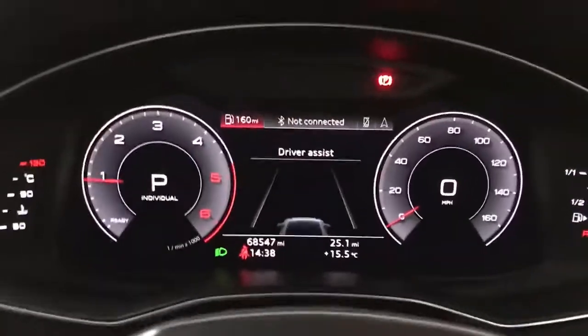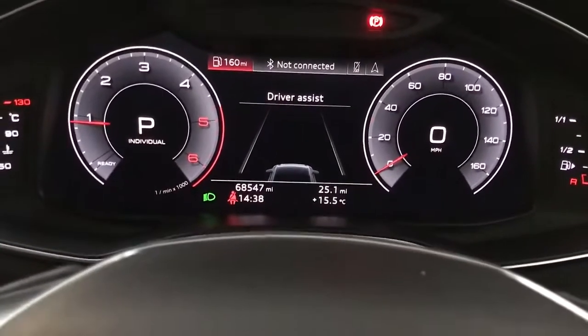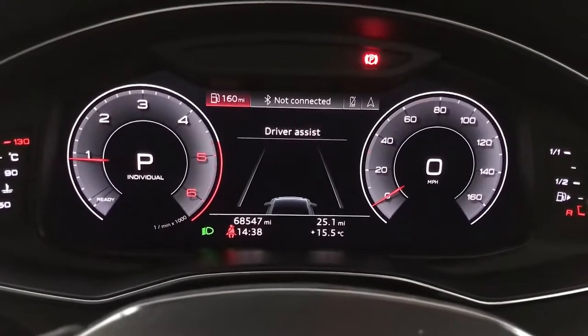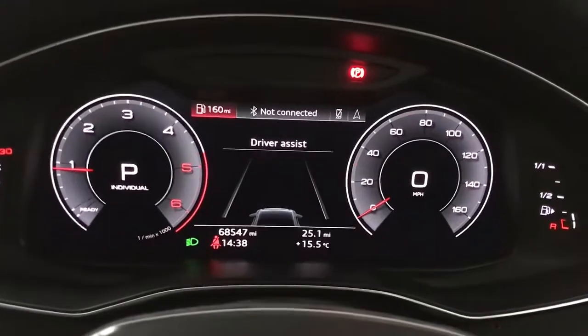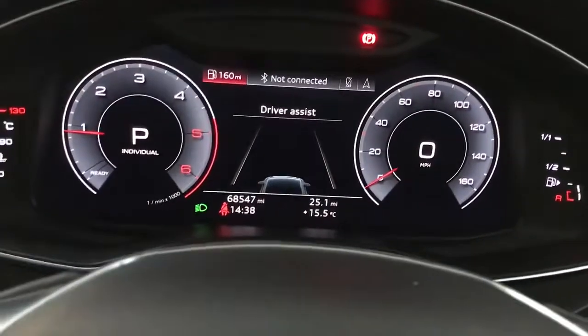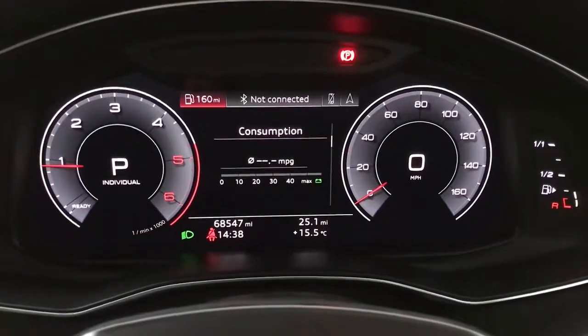Up front, this car does have the tech pack, so you get a fully digital driver's display. You've got dials either side. On the left hand side you've got your rev counter, on the right hand side you've got your speedo. You do also have a digital speedo in the centre there. Various different things on the driving data, you've got your consumption, stuff like that.